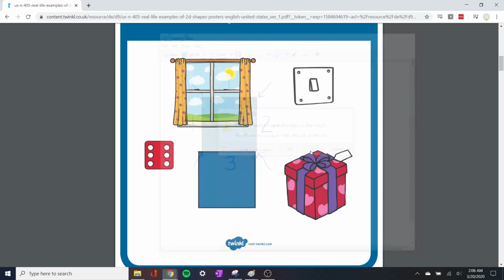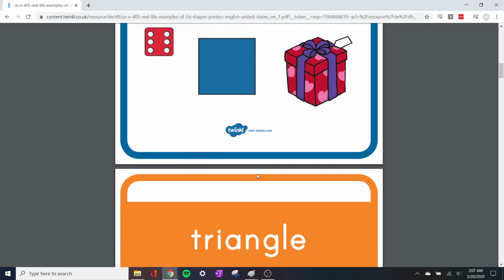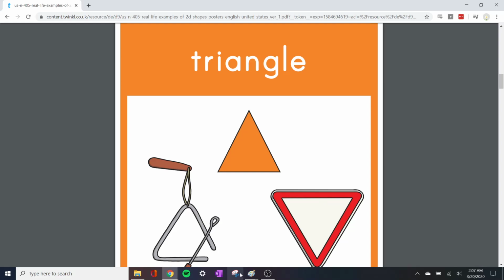Look around your home. Do you see squares? Maybe in the kitchen? Maybe in the living room? Here we have a square window, a square light switch, a square playing die, and a square present.